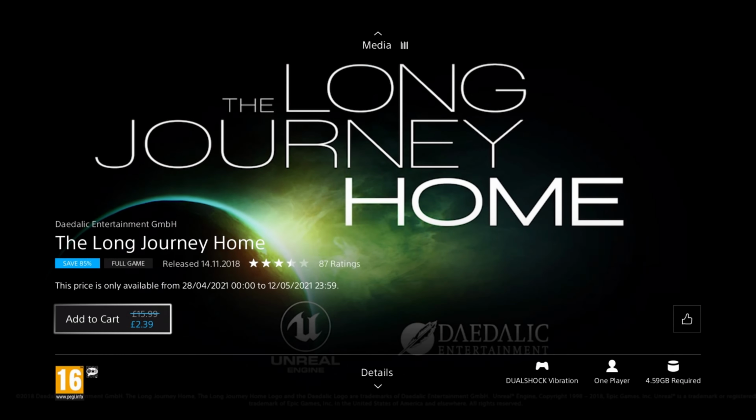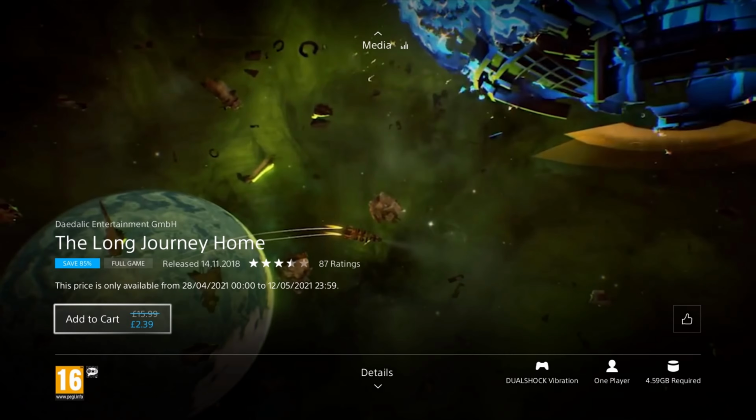Next we have The Long Journey Home. It was released in 2018, so it's 3 years old, and is on an 85% discount for the price of £2.39, which is really good. This is a roguelike game, where mankind's first experimental jump drive malfunctions on its maiden test flight, and now you and your crew are stranded across the galaxy.